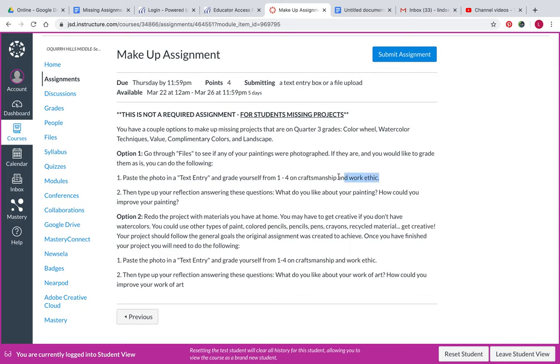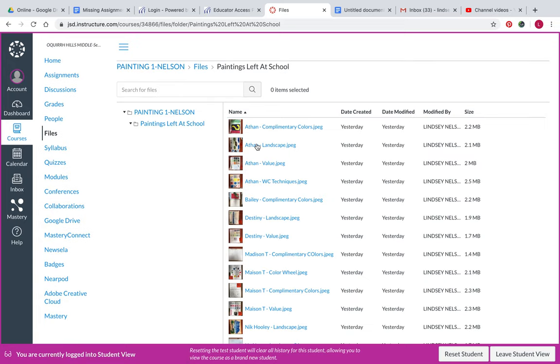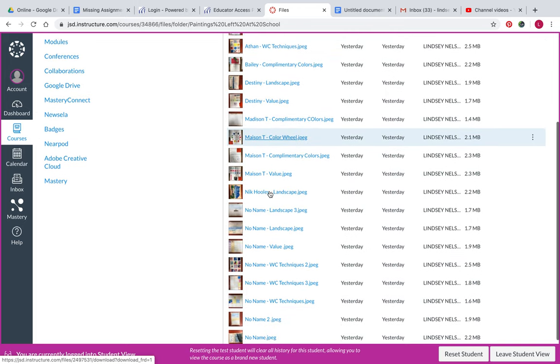So we need to see if any of our paintings were actually kept at school and that Mrs. Nelson got a picture of it. I'm going to Files, Paintings Left at School. As you can see, there's some with students' names. That's because they wrote their names on it or they were in their cubbies. Some of them were on the wire rack with no names.